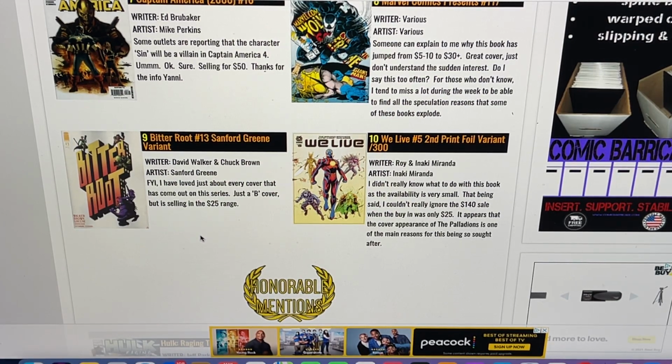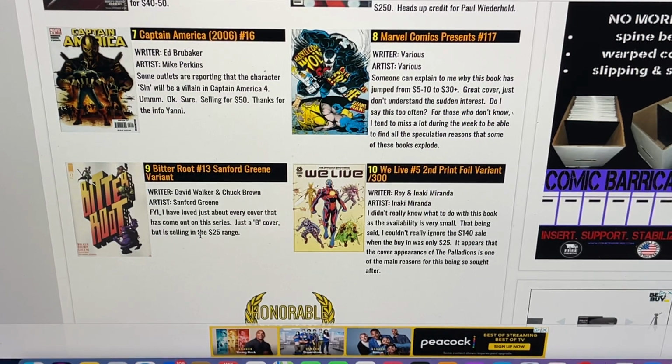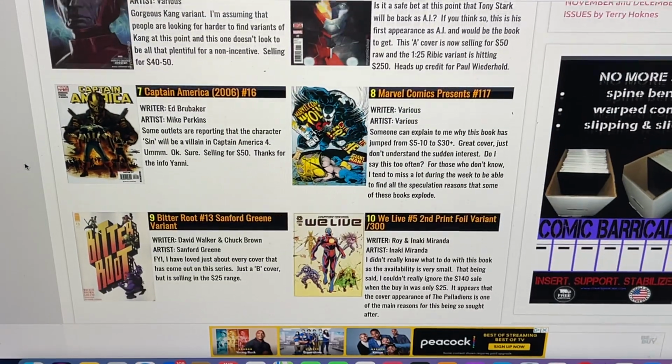But yeah, if I ran across that at a shop for cover price, I wouldn't mind buying it and flipping it. That's a good flip right there. So if you have that book, I would flip it. It's not an incentive cover. I don't think there's anything going on in particular on that issue that's driving the price. I think it's just Bitterroot. They're going to be making a TV show or series. I'm not certain on that, but they did announce that it's in development. So that's probably driving the price right now.